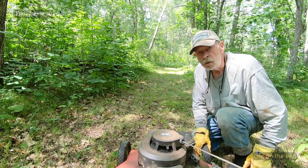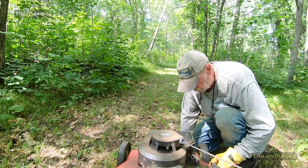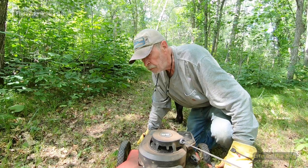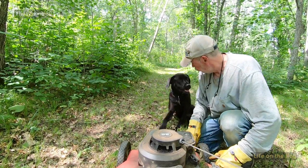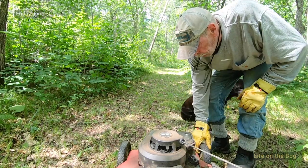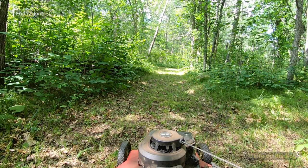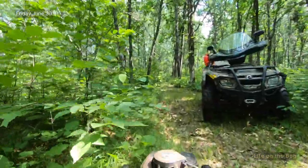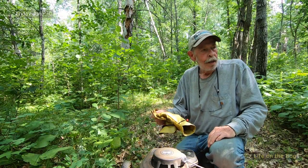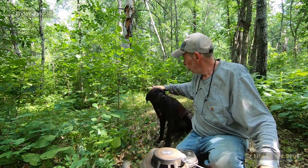The wheels on the mower don't turn and turn. There you are. Jammed up with clumps of grass. Hello, sweet girl. It was getting harder and harder to push it. Oh, there you are. Hello, sweetie. Hello, sweet girl.